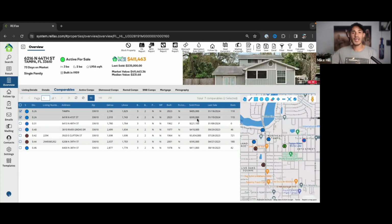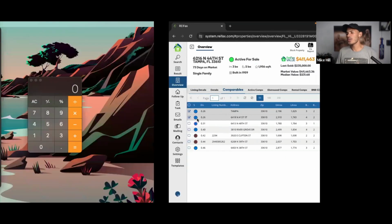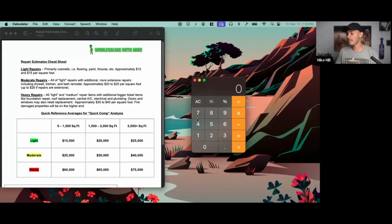We're going to times that by 70%. Now, remember, we still have to get this thing accepted. So the repairs don't look too bad. If it needed, let's say, any of these types of repairs, this is just for the quick comp analysis. If it was anything major, we would also have to subtract that from the number. But 400,000 times 0.7. So that means a cash buyer would see this is a good deal if it's around $280,000. It is in Tampa.